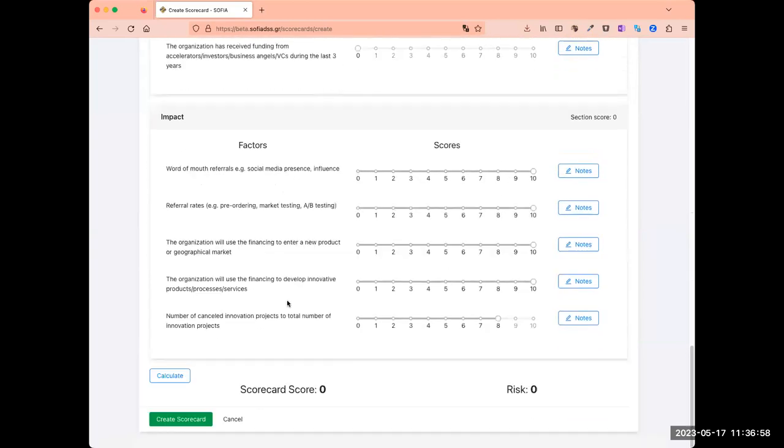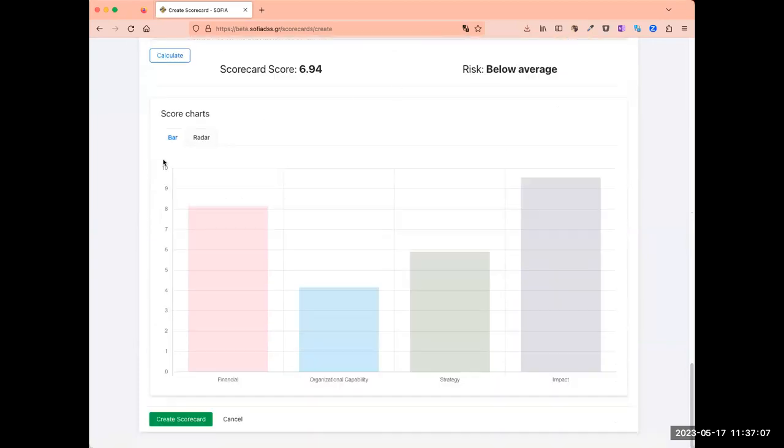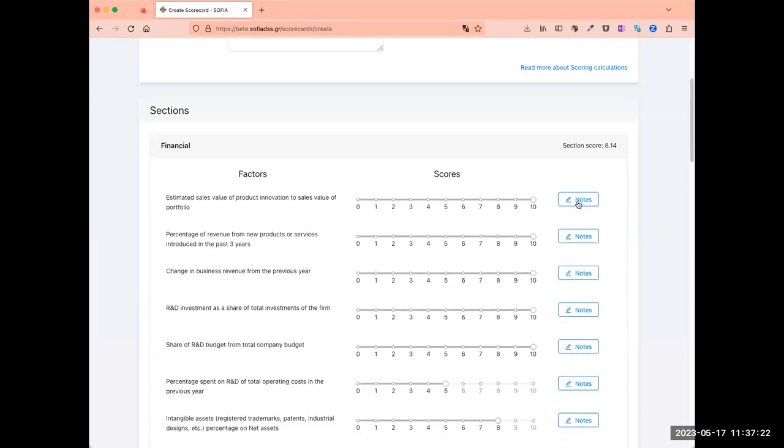And of course, if we move on and click calculate, we have the calculation of the scorecard, the total score, and the indication of the risk, along with the overview of each section and the score of a section, as a radar or a bar chart. So we can see that here. And we have also embedded a notes button beside each factor that can be used to enter specific information, text or file into each factor, in order for the companies and organizations that are using the software to have some notes regarding each factor if they want.